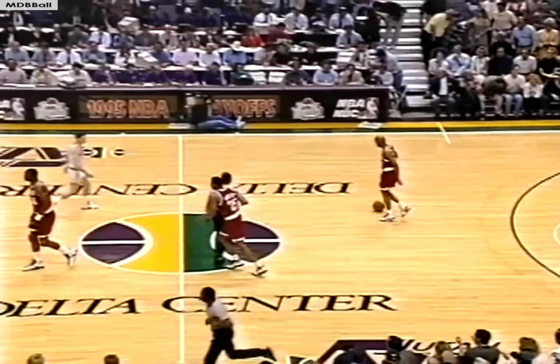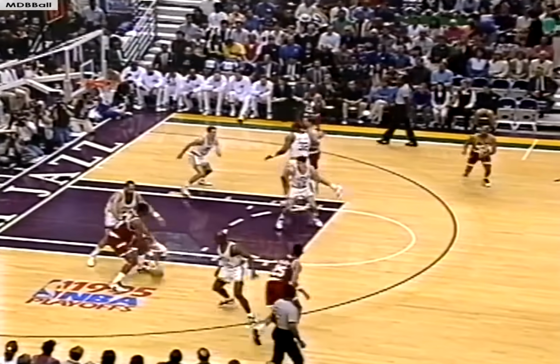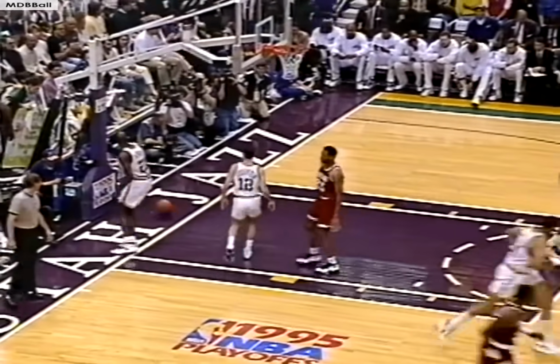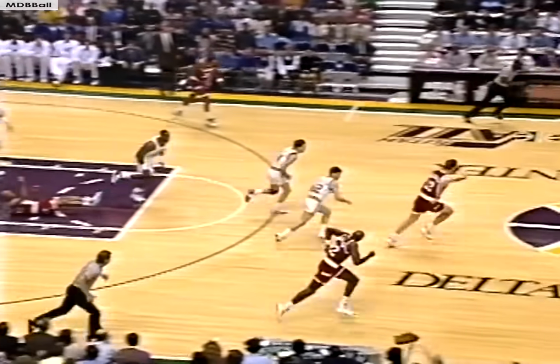Tap goes to the Houston Rockets. Right off the bat to Olajuwon with the fall away on the baseline. Very quickly, see if he's aggressive at the offensive end. They attack him. 3-on-2 for the Jazz. Stockton kicks to Hornacek.